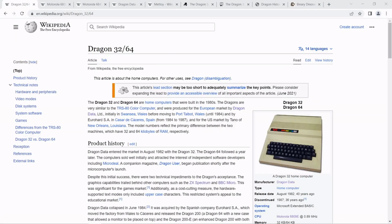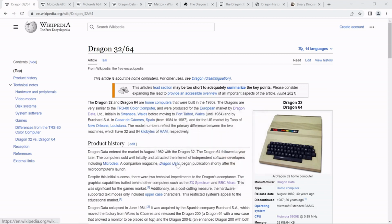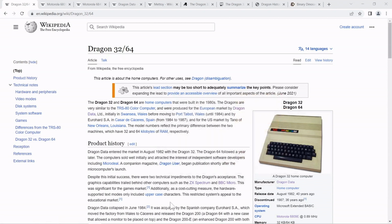Electronically, the Dragon 32 and Dragon 64 share very strong resemblance to the Tandy TRS-80 Color Computer, or the CoCo. And this has much to do with the Dragon using the same chipset from Motorola as the Tandy computer.